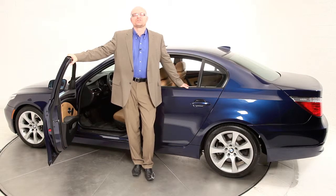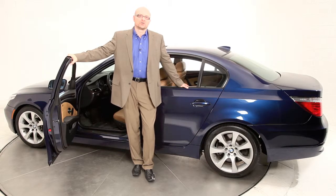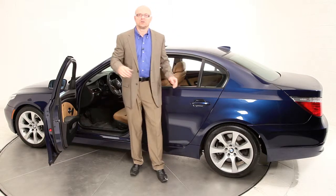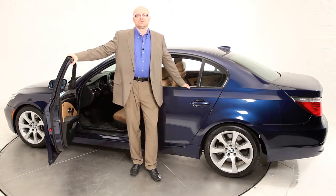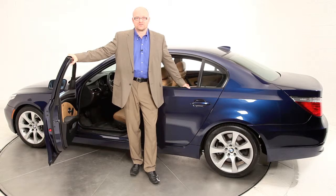As with most of our luxury cars, this one also includes a warranty. That warranty is a 6-month, 6,000-mile powertrain warranty, which encompasses the internally lubricated components of the engine, transmission, and differential. We stand behind that, covering 100% of the parts, 100% of the labor, no deductible. And again, that's included in the purchase price of this vehicle.